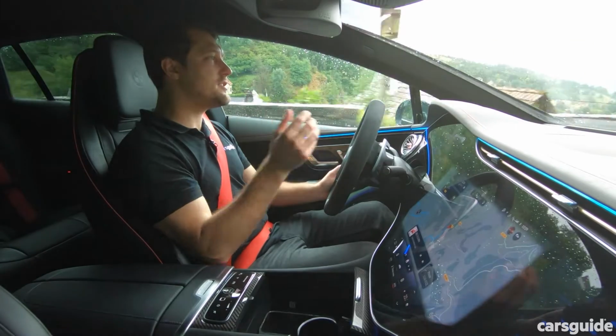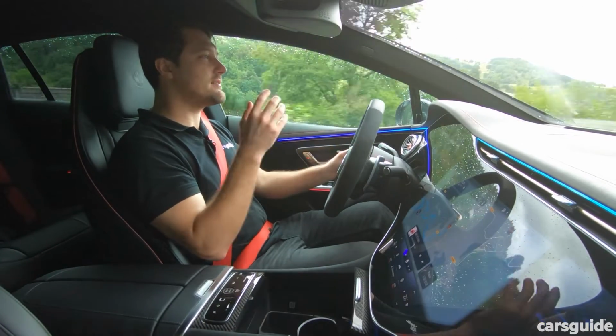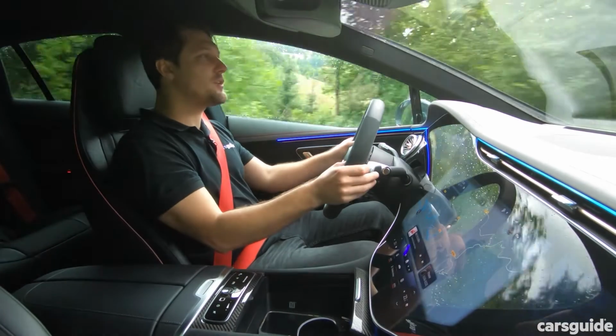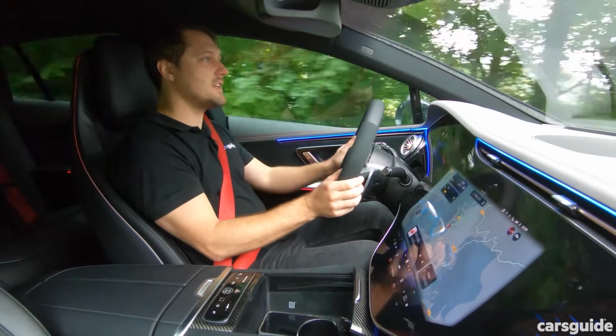I was expecting this SUV-like seating position to really take away from the potential sporty feeling of this car, but I've got to say it really doesn't. All it serves to do is help me position the car a little bit better and see down onto the road a bit more. It's really well executed. The steering, like all AMG models, is really quite accurate.